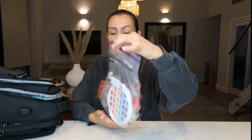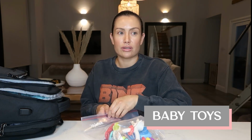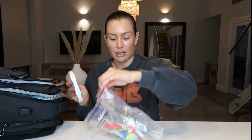And then we need to pack Ethan some baby toys. Obviously now, because he's so active, we need to keep him busy. Someone actually suggested this one to me on Instagram. Thank you to that person, because Ethan loves to push the teat of the bottle in, and he's broken so many, but this is a sensory toy. You just press the bubbles in, and then press them back out. So that keeps him busy. And then teething toys, because he's teething again.